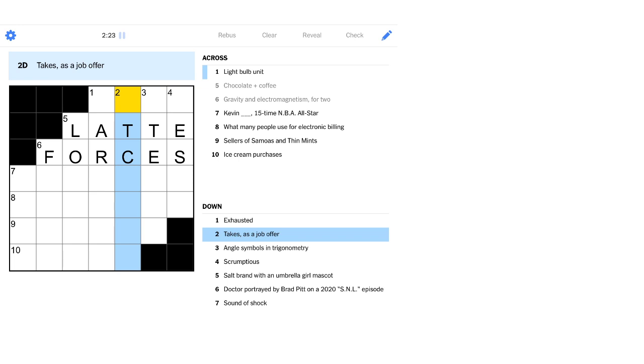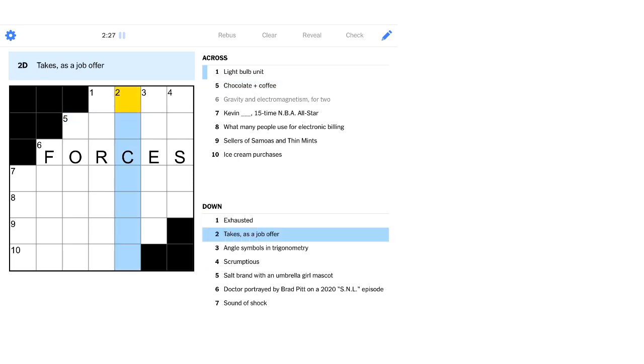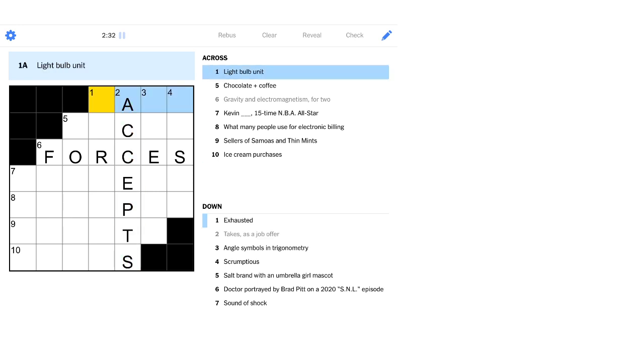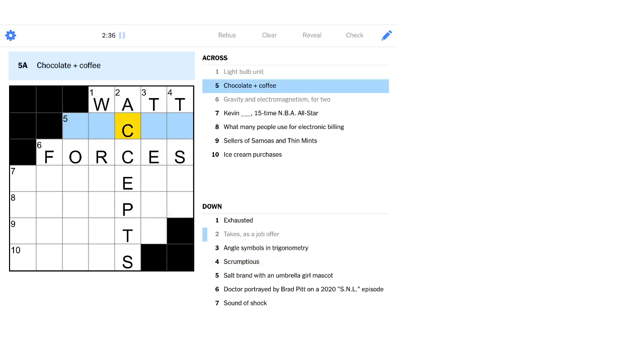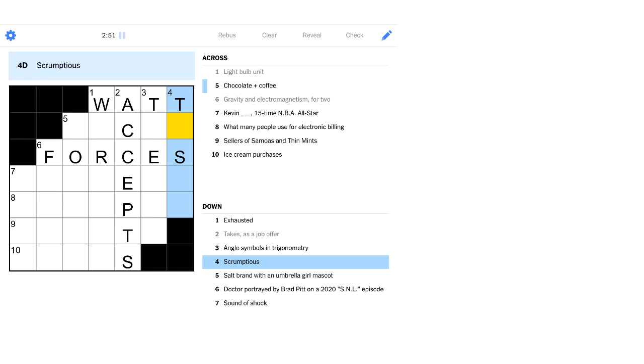Because I think, if I'm not mistaken, this is accepts. Yeah, takes as a job offer. So actually, what probably still works. So what could this be? Chocolate and coffee. I have no idea. Angle symbols in trigonometry. It's an acute angle, I guess. Angle symbols in trigonometry. I have no idea what that means.